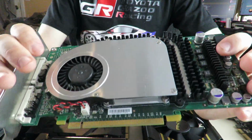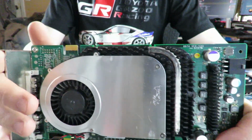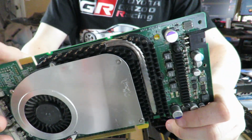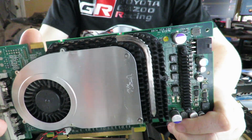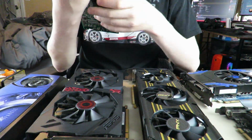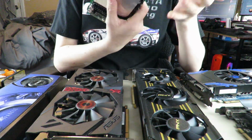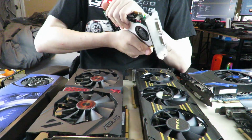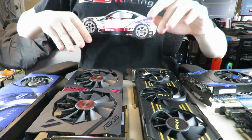There will be a video probably on this eventually, but I won't be getting that little flash thing in until the 30th, until the end of this month. So you won't hear about this card until then, but I think there is a possibility for me to get this to work, and if I do, that would be the coolest thing ever. So, moving on now.